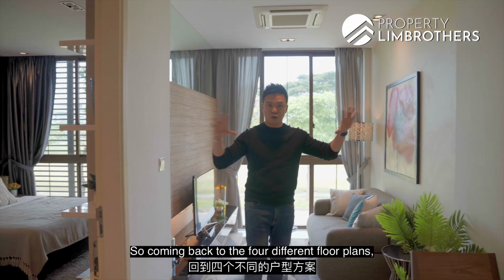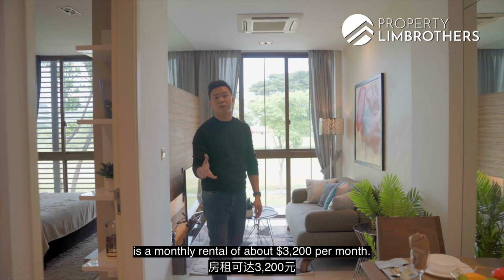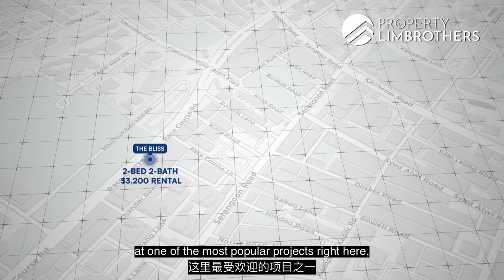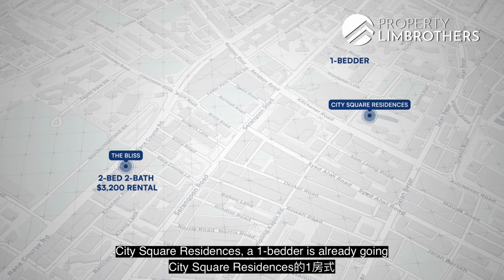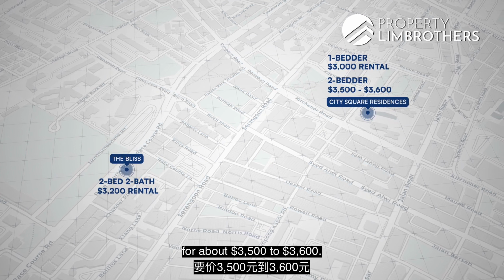So coming back to the 4 different floor plans, if you were to rent out as a 2-bed, 2-bath, what you can potentially achieve here is a monthly rental of about $3,200 per month. So how do we get that amount? If you just have a look at one of the most popular projects right here, City Square Residences, a 1-bedder is already going close to about $3,000. 2-bedders, the owners right there are already asking for about $3,500, $3,600.